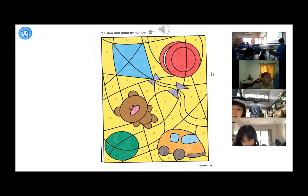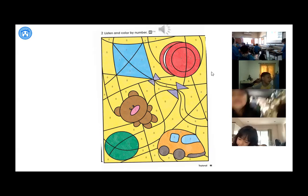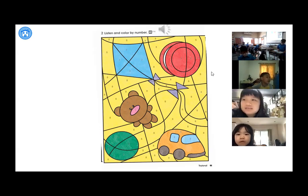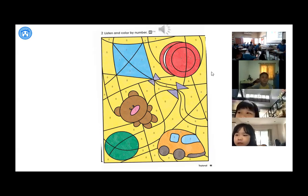Oh, Eva's is finished. Let's look at Eva. Why is Eva's finished but you're not finished? Because Eva's not playing. Good job, Eva. Everyone play. Eva's not playing. Good job, Eva. She can close your book.